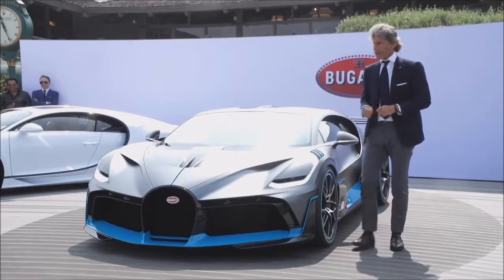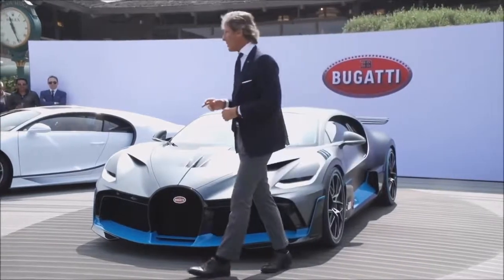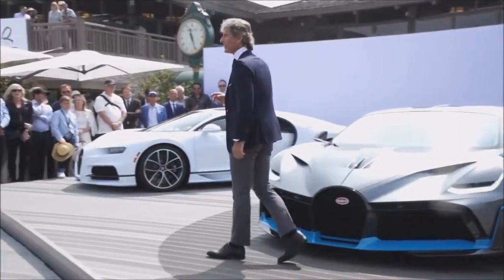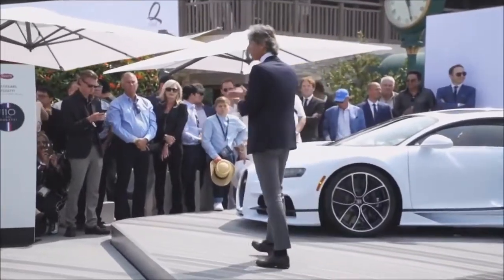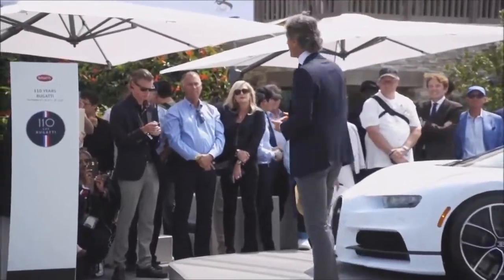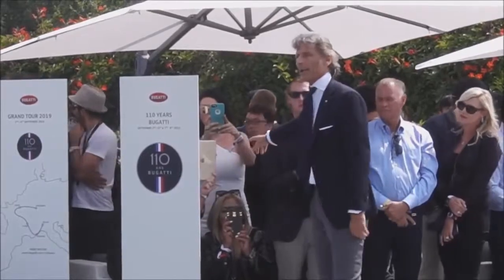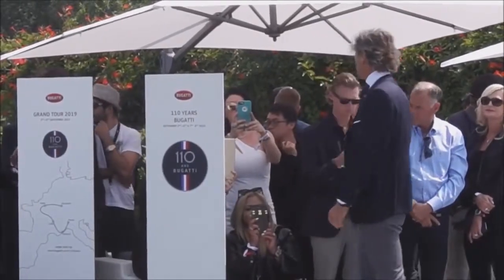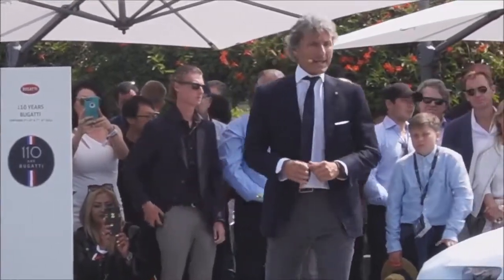So this said, the Bugatti Divo is also kicking off our celebrations of the 110th anniversary. We are celebrating next year with Bugatti. You know, Bugatti was founded back in 1909. So we have here also the logo for the 110th anniversary. And we will have a lot of activities around the world next year.